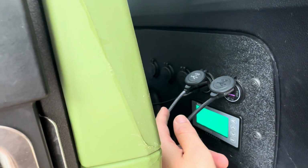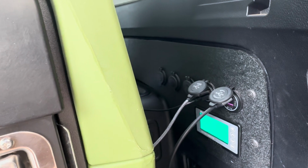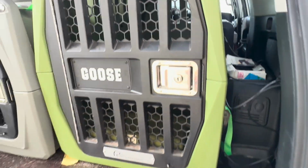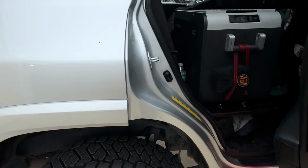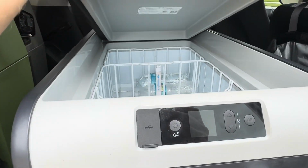And then Julian also has a bunch of plugs down here to charge devices on the run. We have some 12-volt sockets for fans for the dogs and charging other things, air compressors and whatnot. And as soon as the hurricane gets a little closer, we'll probably turn this on.